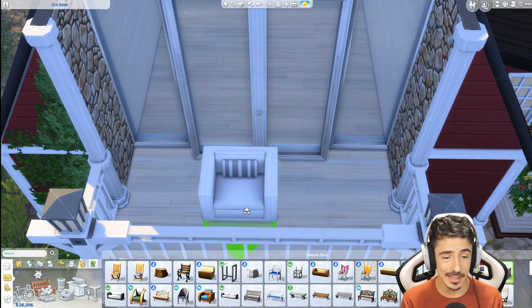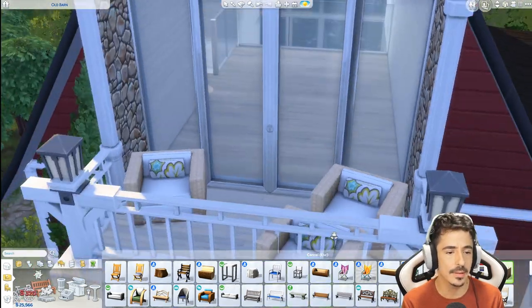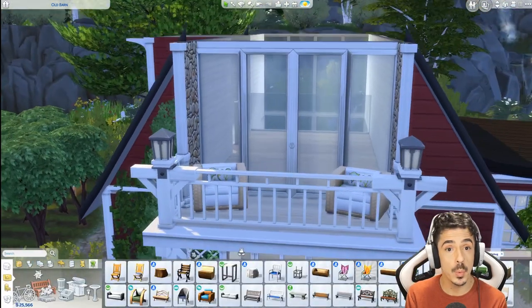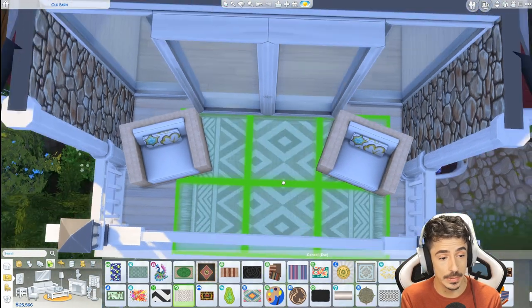And here I just wanted a little area where they could come out and sit, so I used a few of these from Perfect Patio, I think they're from, just on the balcony area, so they can come and sit out there if they wish, you know. I mean, they've got to. It would be rude if we didn't, to be honest.